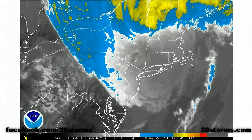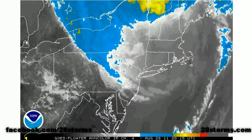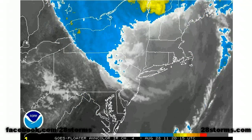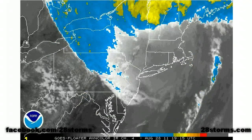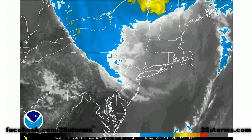This is the most recent satellite image, and fortunately much of the rainfall has ended across much of the lower half of the Northeast. However, we still have tropical storm force winds impacting much of the region. The Hurricane Center still has tropical storm warnings in effect for much of the coastal communities. However, they will more than likely be dropped within the next 6 to 12 hours.